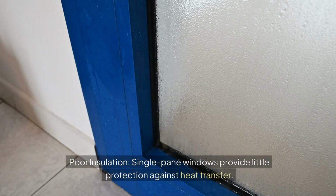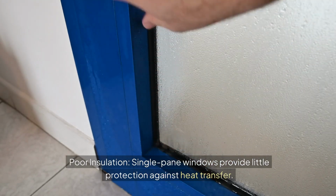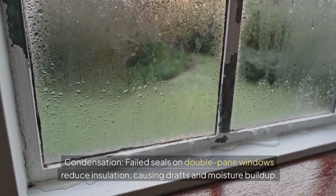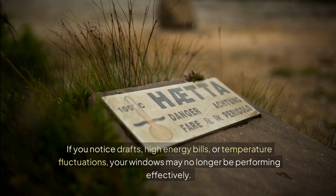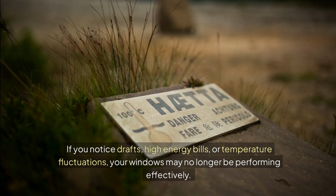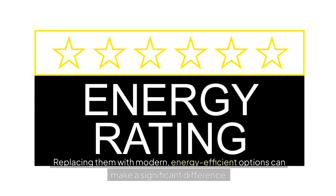Poor insulation. Single-pane windows provide little protection against heat transfer. Condensation. Failed seals on double-pane windows reduce insulation, causing drafts and moisture buildup. If you notice drafts, high energy bills, or temperature fluctuations, your windows may no longer be performing effectively. Replacing them with modern, energy-efficient options can make a significant difference.